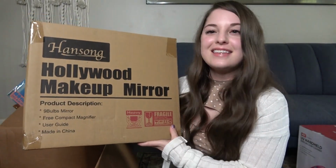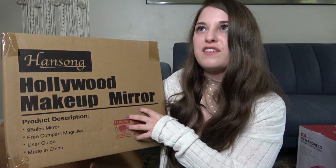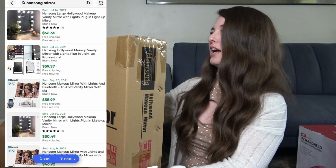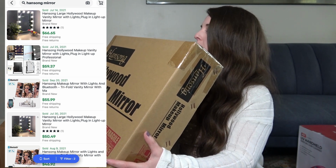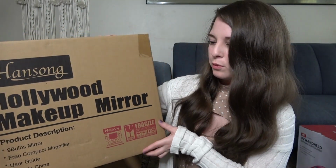This is a makeup mirror, and I didn't spend a lot of time, I don't think, talking about it in my last unboxing. These are going for, I think, $60 or $70. They have even bigger ones. I guess I'm assuming this is the same size as the other one. Okay, this is a 9 bulb. I want to say the other one was maybe a 9 bulb. They even have a bigger one that goes for like $100.